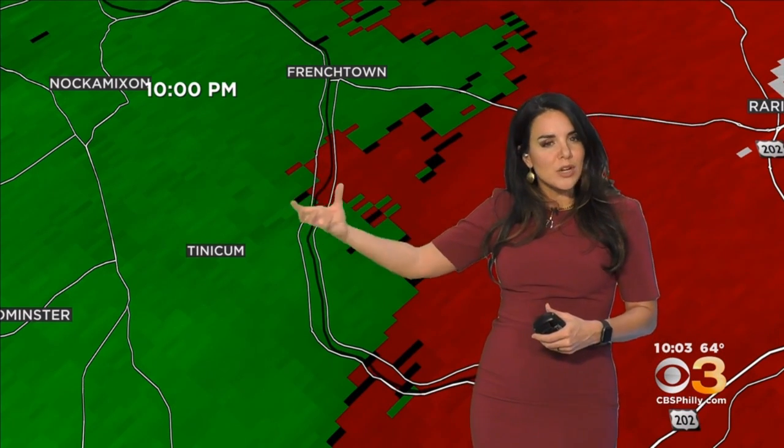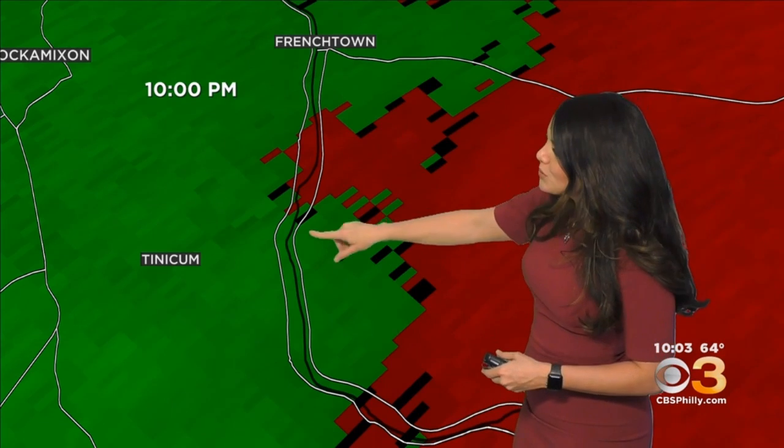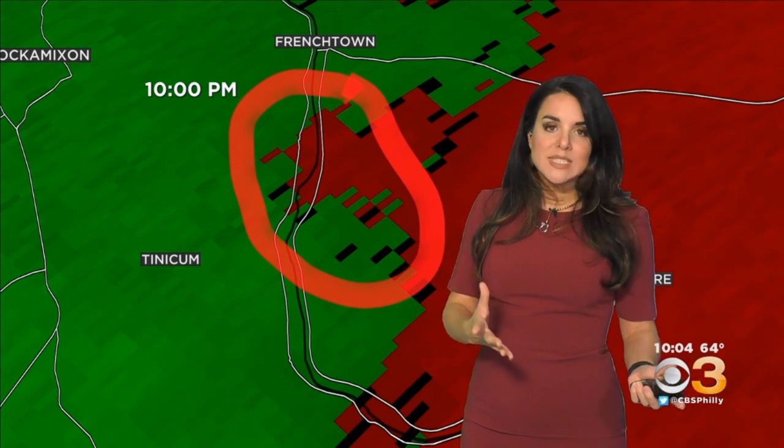So when you see an area of red kind of embedded in the green, which we're starting to see that signature weaken a bit, I think. We still have this little blob of red now moving right over the river. When you see that little blob of red moving through the area, that's when you start to think, okay, this storm definitely has a little bit of rotation with it. And we've been seeing this all night long.